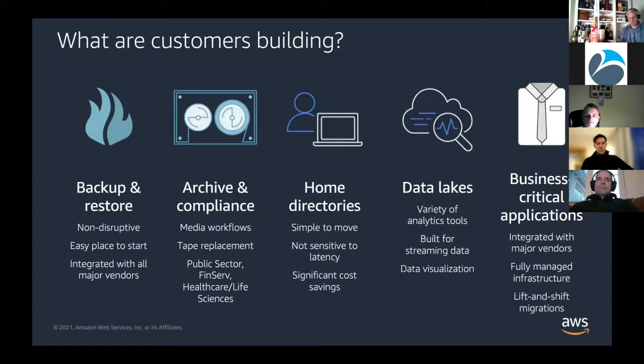And obviously a number of primary storage use cases, including enterprise class home directories, data lakes, where data can be made accessible to a multitude of analytic tools in AWS cloud, and a variety of enterprise class business critical applications that customers are looking to just lift and shift from their on-premises environments over to AWS cloud.